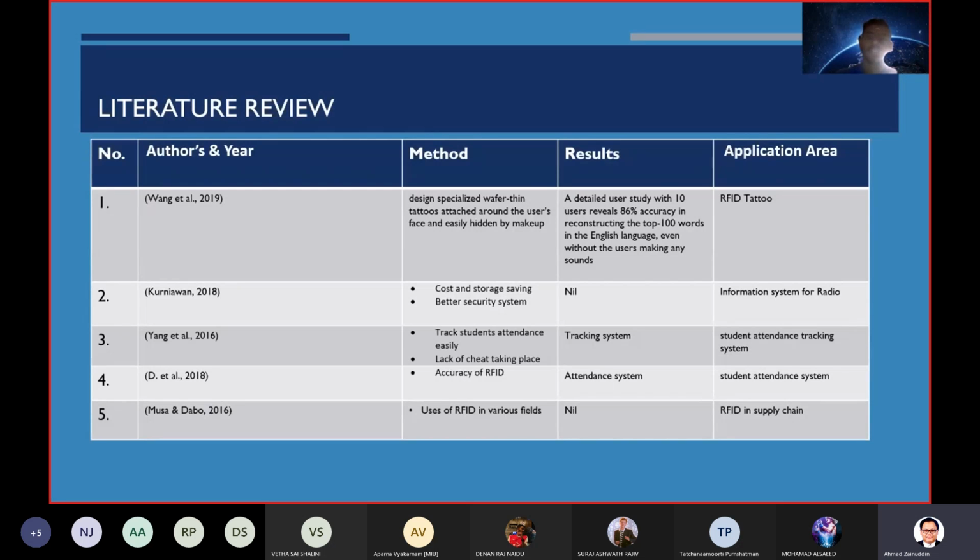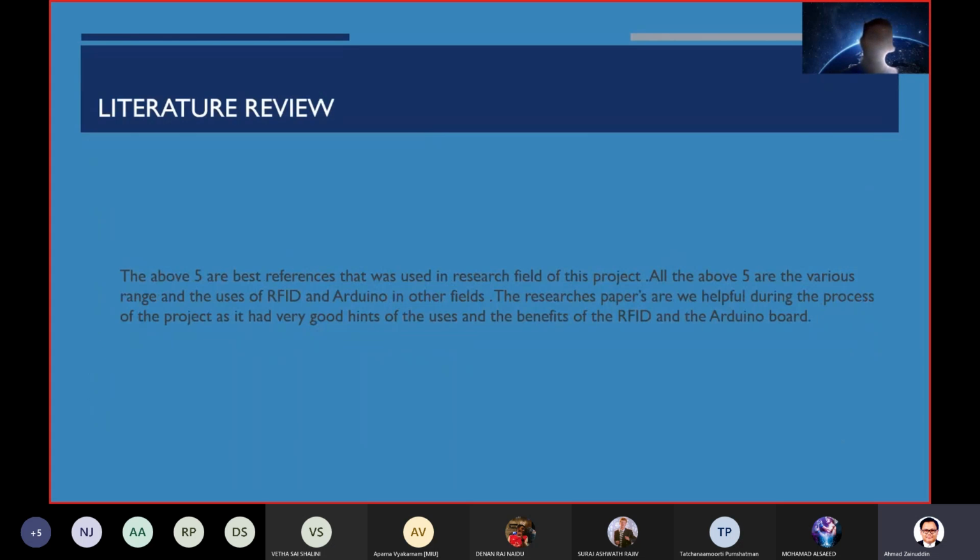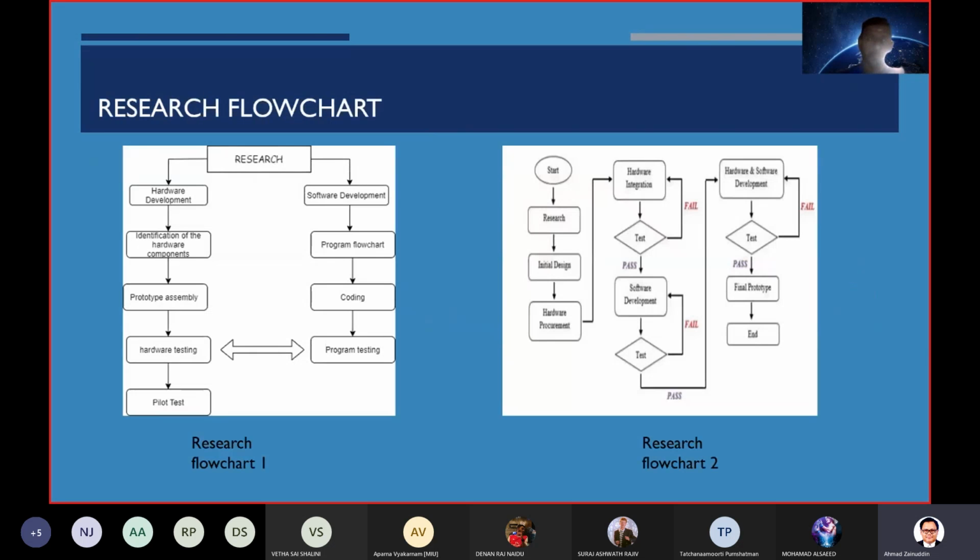So this is my literature review. As my literature review, I have based on the first 5 best literature papers or authors I took into research before I implemented this project, sir. So the above 5 are the best references that were used in the research field of this project. All the above 5 are various users of RFID and Arduino in other fields. The researchers' papers are very helpful during the process of the project. They had very good hints on the use and the benefits of the RFID and Arduino board.